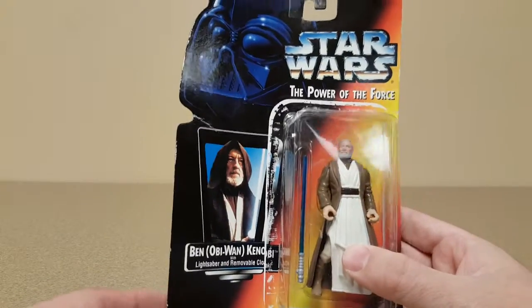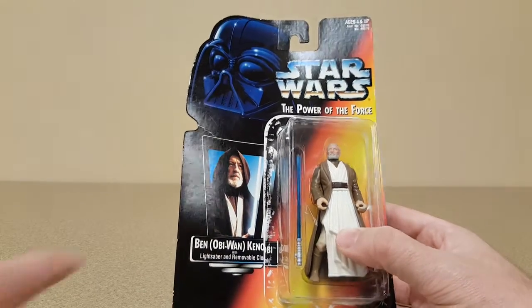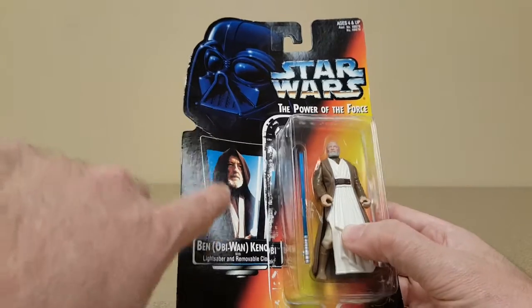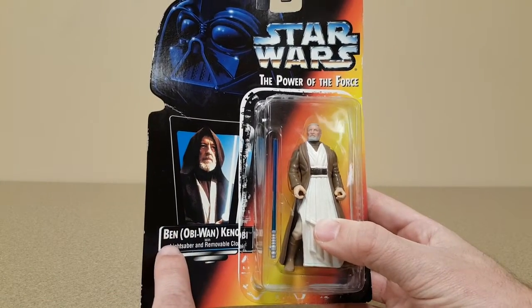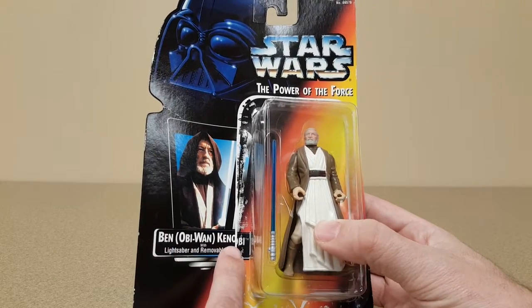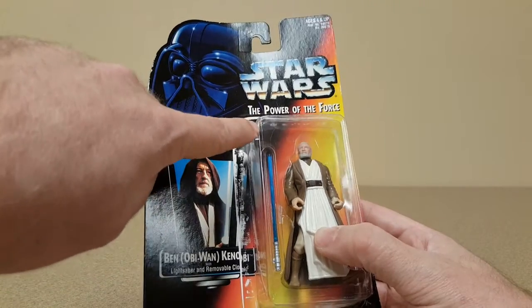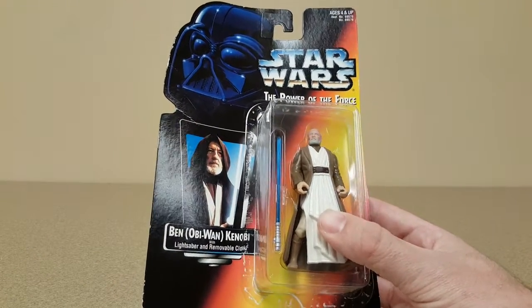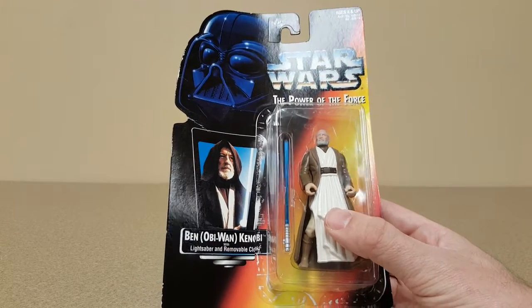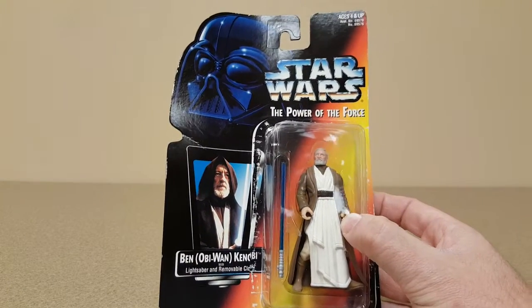But tons of variations with these Power of the Force figures, as you probably already know. Foil photos on some of these. Ben Kenobi, for example, there's a variation that says, this one says here, Ben Obi-Wan Kenobi, but there's another one that says Obi-Wan, parentheses, Ben Kenobi. With Luke's figure and Ben's figure, there were variations in the lightsaber length, all sorts of cool stuff for collectors to grab. And I think the reason we don't see these worth anything today is because, well, we just grabbed them up and never opened them, and we kind of flooded the collector's market with them.